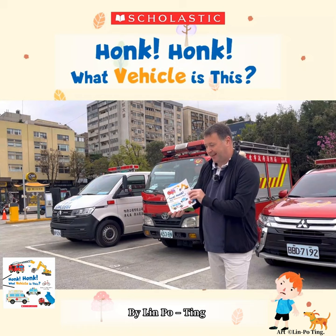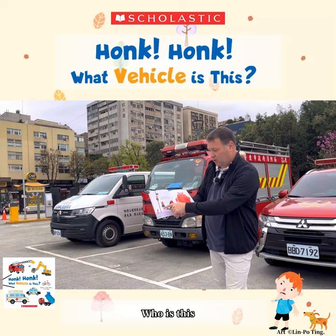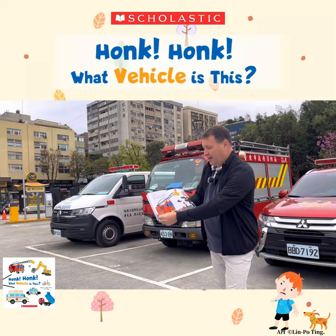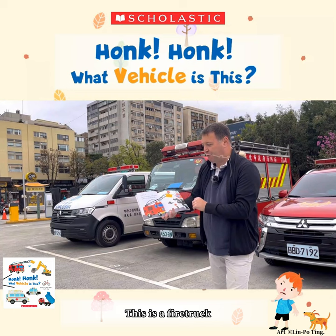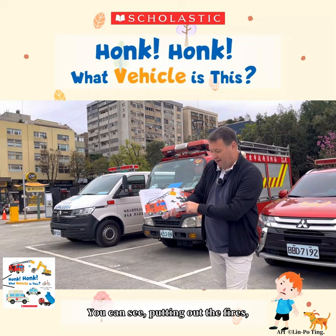Honk, honk, what vehicle is it? Who's this sliding down the pole and running towards the vehicle? It's a fire truck, and a firefighter uses it to help put out fires, just like that one here. You can see, hosing out the fire and helping small animals and people get away.